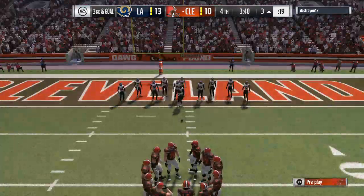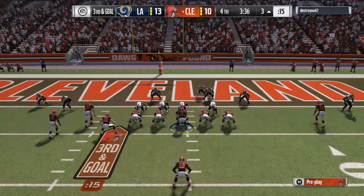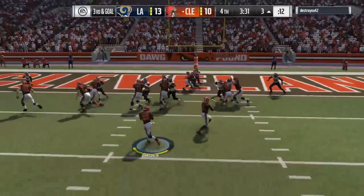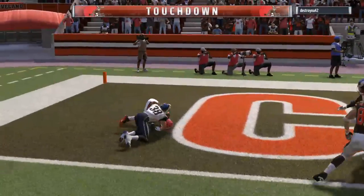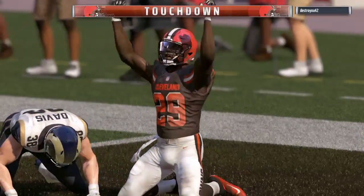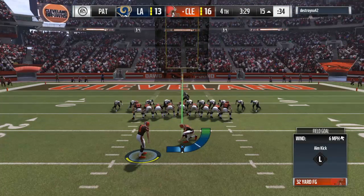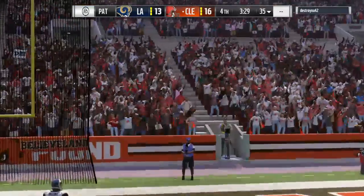3rd and goal. Well, they've gotten it down to the 3, but now this is 3rd and goal. Ball on the 3, 3rd down and goal. They'll run it with Johnson, and he's in. Touchdown, Browns. Duke Johnson taking it in from 2 yards out. And the Browns have moved out in front here in the 4th quarter.